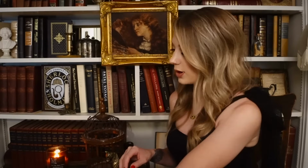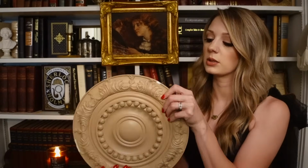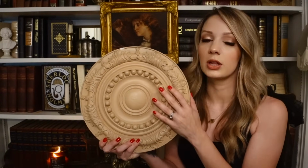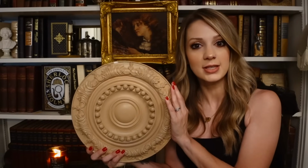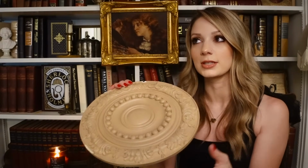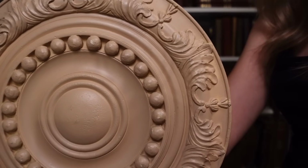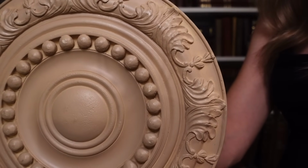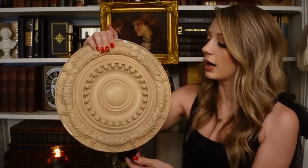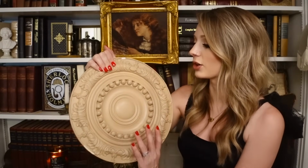The next thing that I grabbed was this. Typically these are made of plaster. I don't know for sure what this is made out of, but it looks like a ceiling medallion. I found this at the antique mall today, and it was $6. I love anything that looks like an architectural piece, and this definitely has that feel. I don't love the color of it. It's not terrible. It's a beige, but it does lean slightly pink. And so I think this would be really cute painted in a green.